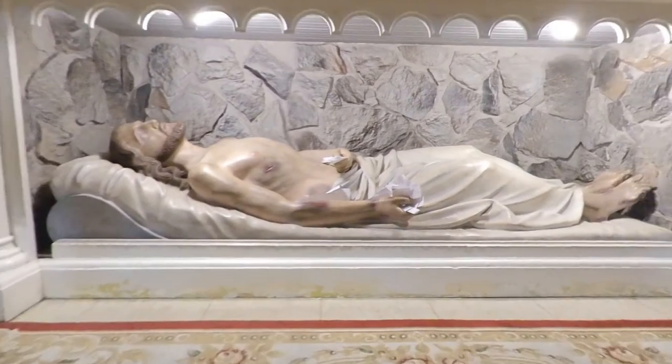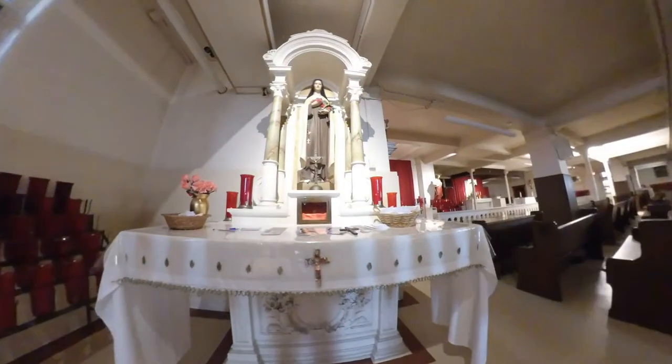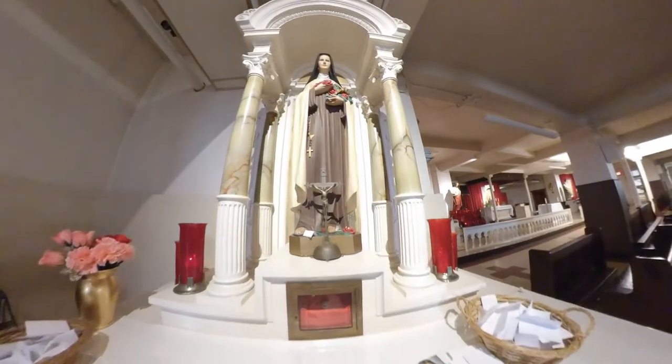To the immediate left of the main altar is a beautiful sculpture of Jesus laying in the tomb and a statue of Saint Therese of Lisieux.